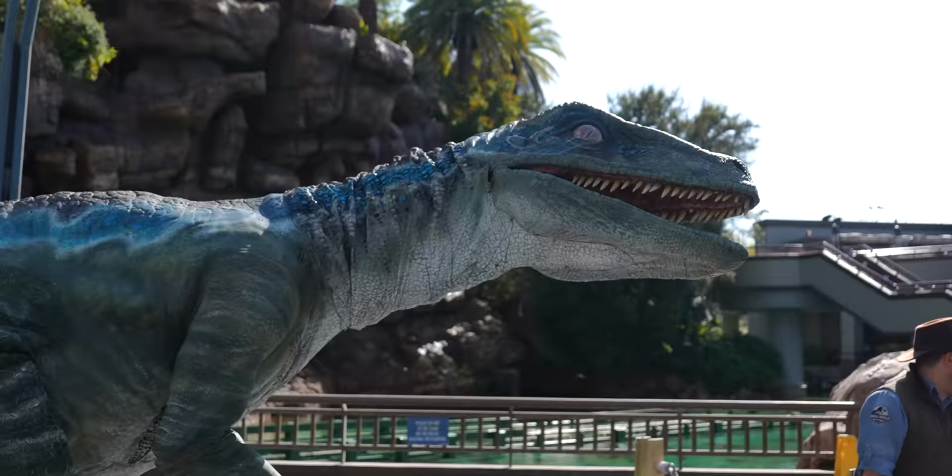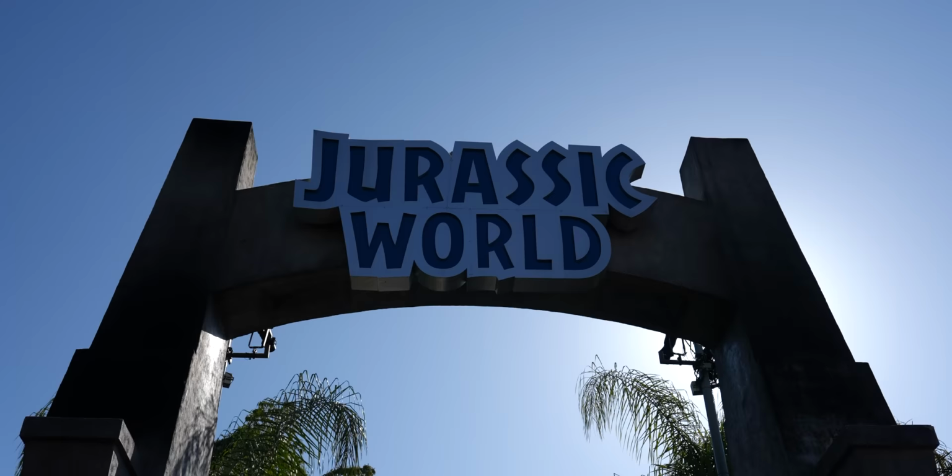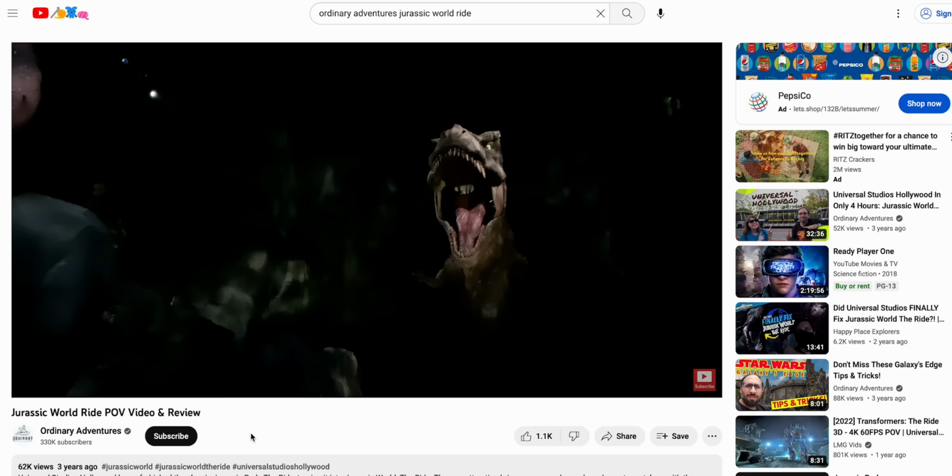As you know, we're big fans of this franchise. When this ride first reopened as Jurassic World, we were here on day one of the soft openings and got to see all the dinos, got to ride the ride. When we went to Hawaii, we went to Kualoa Ranch and we visited some of the locations from the original Jurassic Park as well as Jurassic World.